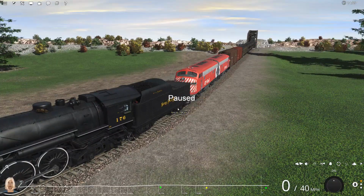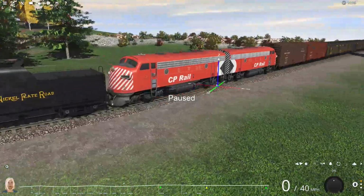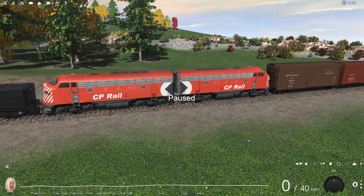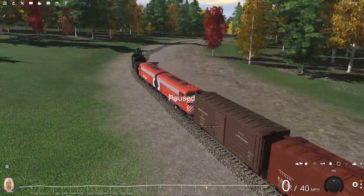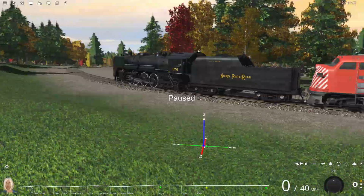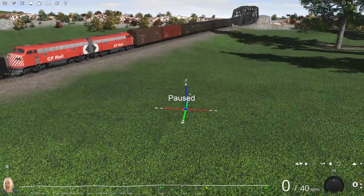But oh well. Behind it, we've got two Canadian Pacific Pac-Man logo F3s. These are going to be used mainly for dynamic braking. The Hudson up here will be more than capable of hauling this locomotive.